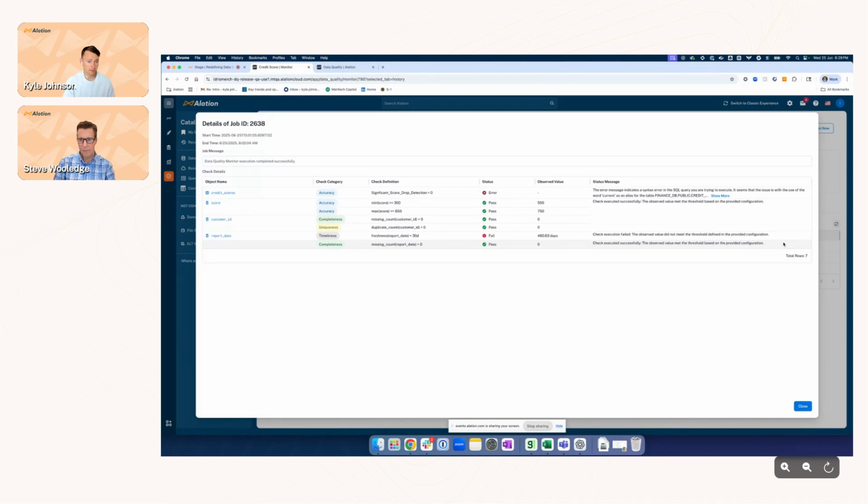But let's use the example of a freshness check. Like, how do we remediate issues within Alation? So I can go here and say, okay, this freshness check had the dates need to be within the last 30 days or the last month, basically, and we had a field value that's 480 days old. So how do we fix this? There's a couple of different ways.